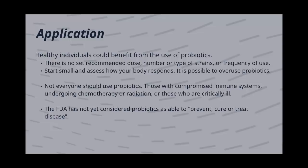Probiotics are not for everybody. Those with compromised immune systems, undergoing chemotherapy or radiation, or anybody who's critically ill should not use probiotics. And as always, talk to your healthcare provider before starting a supplement. And the FDA has not yet considered probiotics as able to prevent, cure, or treat a disease.